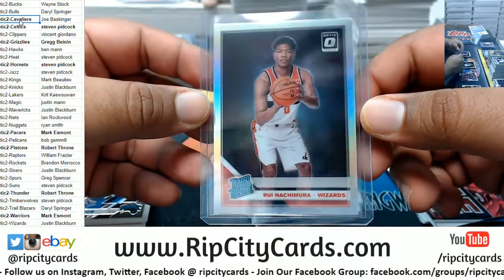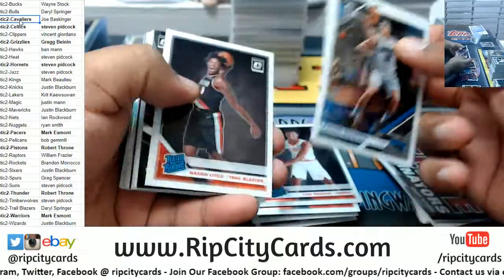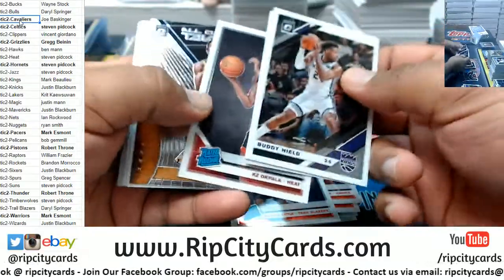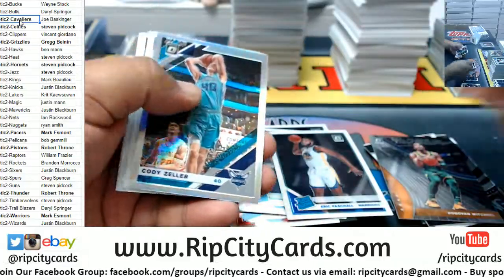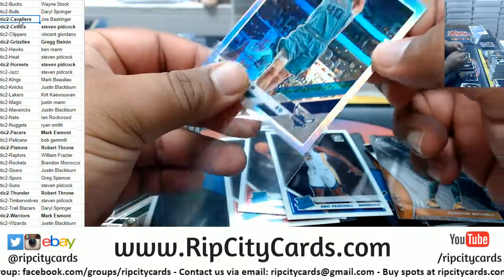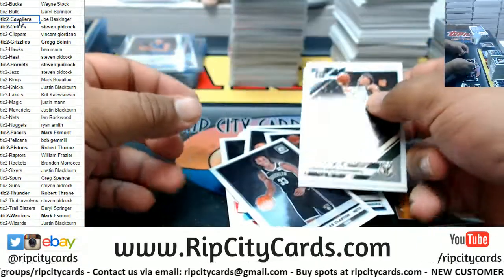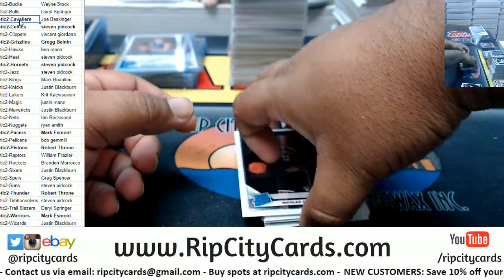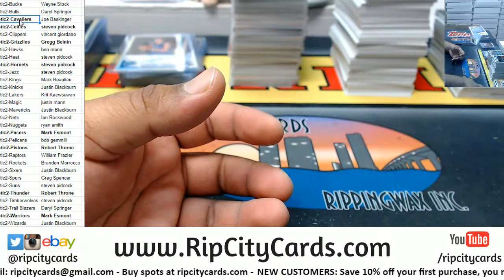I think this card pays for its spot, I believe. Not a bad case so far. Two boxes left. Cody Zeller, Hornets, hollow. Yeah, I would give that dunk about an 8, too. I agree with the judges.